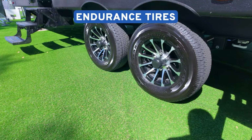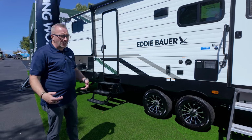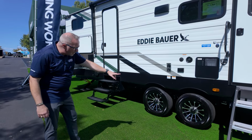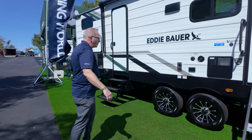And look at how clean and shiny my Endurance tires are. Yep, the green nozzle on there also means that that is a nitro-filled tire. Got the Dexter Easy Lube axles on here. The extra wide berth in between my axles is also going to help with that smoother tow. You're not going to have a lot of rocking while going down the road.